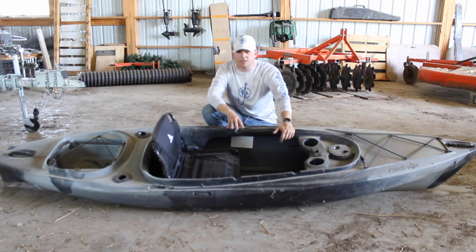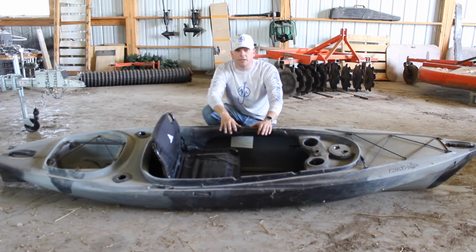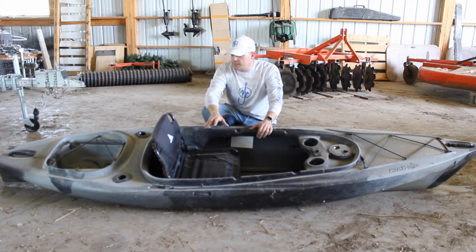And I've heard those things are great and a lot of fun. And I believe there's also some tournament fishing that are kayak only. So if you get into kayaks and you start to love it, then this is a great boat to start with or work your way up to a larger kayak. But if you're just looking to get on the water, this is an awesome boat to start with.